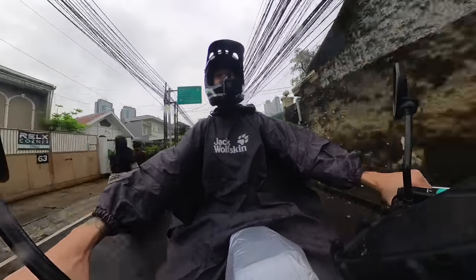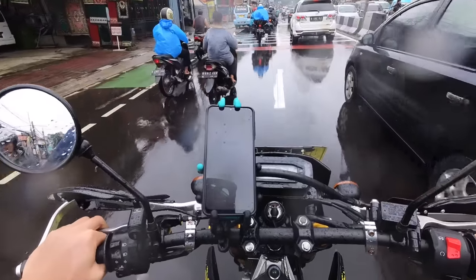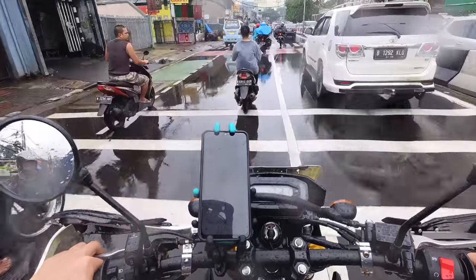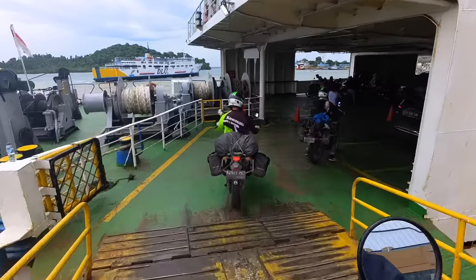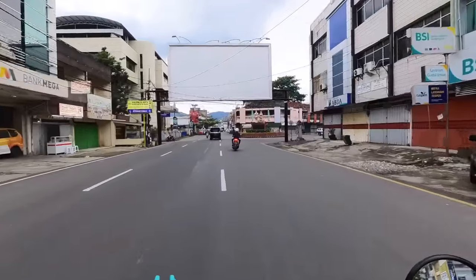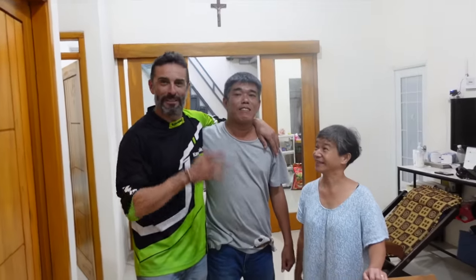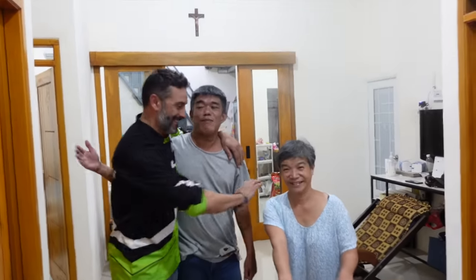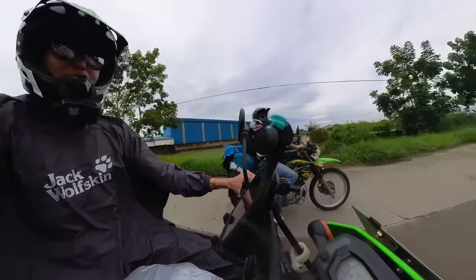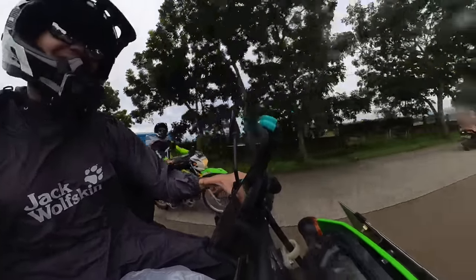Today, we'll be completing the first leg of our journey, driving 125 kilometers from Jakarta to the ferry terminal in Banten, then taking the ferry 30 kilometers to Sumatra, and finally, driving 100 kilometers to Bandar Lampung. In Bandar Lampung, we will be staying with my old friends Cheche and Rico, who I met back in 2021. So guys, let's get on the road because it's going to be spectacular.